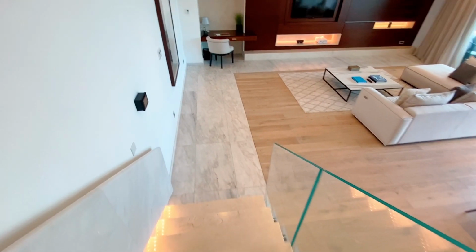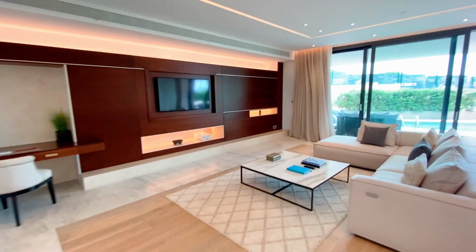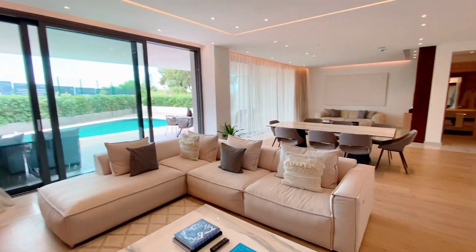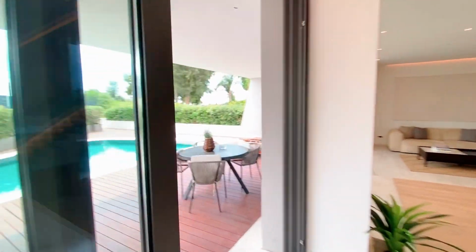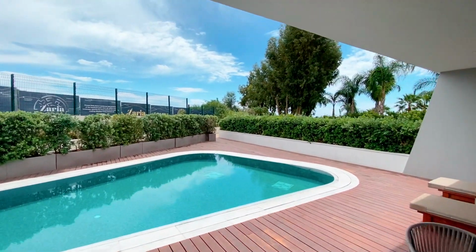And on the first floor we have such a spacious, bright, stylish living area with a dining area and access to the terrace with a private pool, and you also will have a path to the beach.